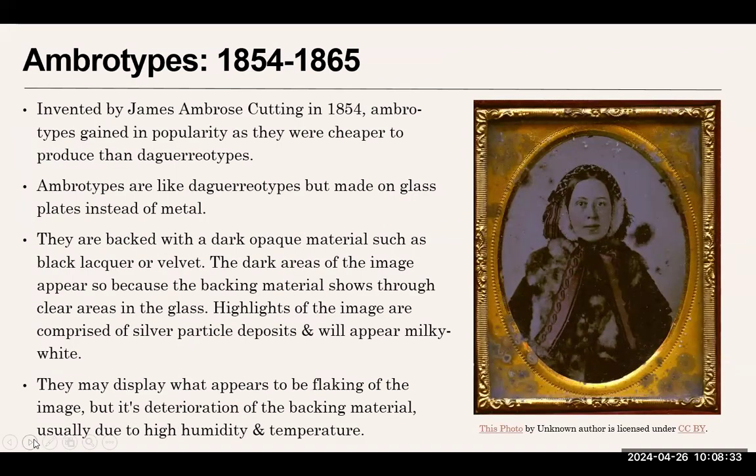Ambrotypes were invented by James Ambrose Cutting in 1854. Ambrotypes gained in popularity as they were cheaper to produce than daguerreotypes. Ambrotypes are like daguerreotypes, but made on glass plates instead of metal. They are backed with a dark opaque material such as black lacquer or velvet.